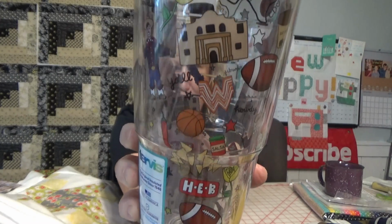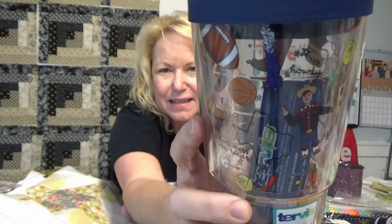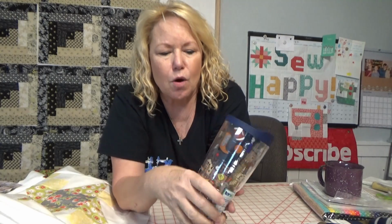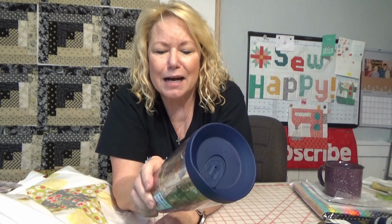We have salsa, chips, a hot pepper. Look at that. Everything Texas on there. Blue bonnets, of course. I just love this. I'm gonna use this as my main water source here in my sewing room. So this is my new mug. I have some of those handles that go on these tall Tervis mugs, so I just love it. There's a baseball for the Houston Astros, and then there's that other team up in Dallas.